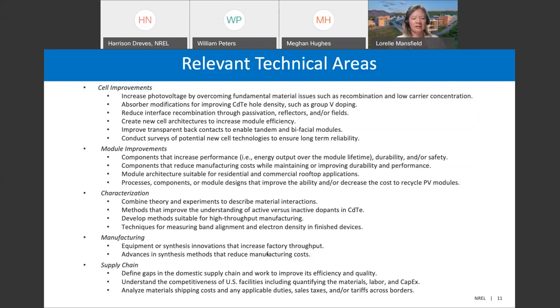Characterization technical areas could include combined theory and experiments to describe material interactions, methods that improve the understanding of active versus inactive dopants in CadTel, developing methods suitable for high throughput manufacturing, and techniques for measuring band alignment and electron density in finished devices. Manufacturing technical areas could include equipment or synthesis innovations that increase factory throughput, and advances in synthesis methods that reduce manufacturing costs.